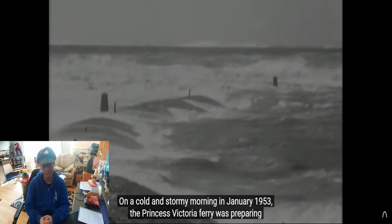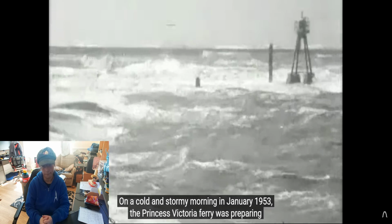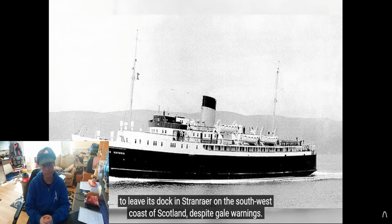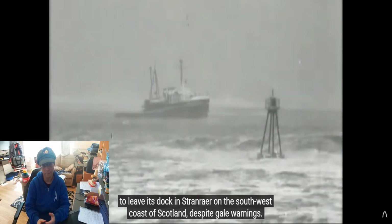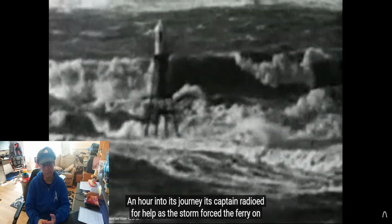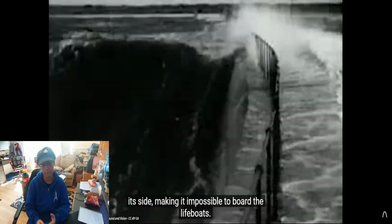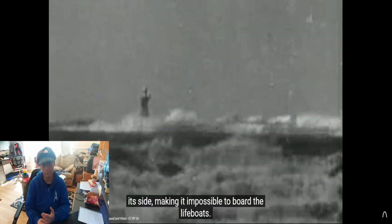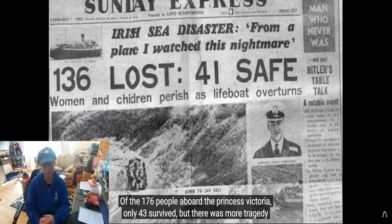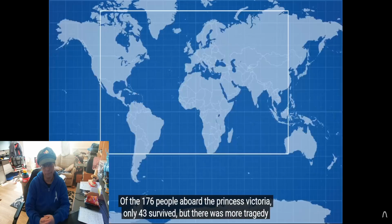On a cold and stormy morning in January 1953, the Princess Victoria ferry was preparing to leave its dock in Stranraer on the southwest coast of Scotland, despite gale force warnings. An hour into its journey, its captain radioed for help as the storm forced the ferry on its side, making it impossible to board the lifeboats. Of the 176 people aboard the Princess Victoria, only 43 survived. But there was more tragedy to come.